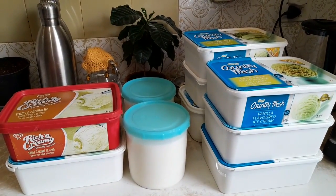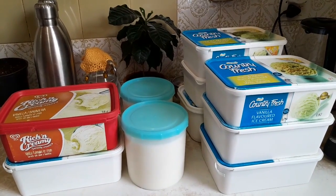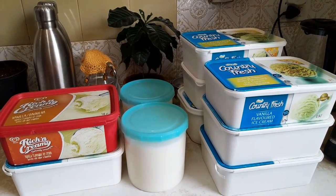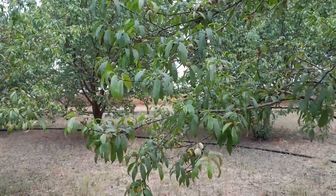Right, so this is how I pack my goat's milk into ice cream containers to freeze. And yeah, all done.